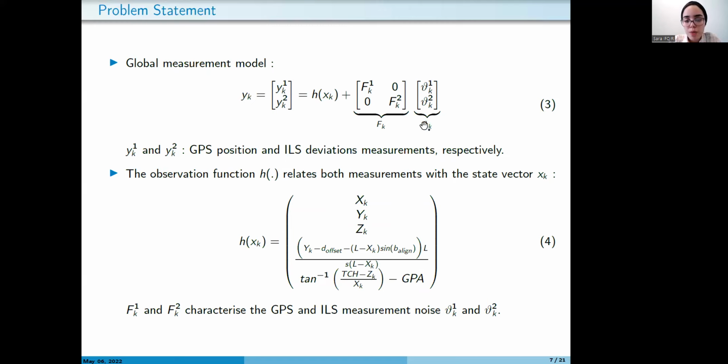Just to mention that, as for the IRS and all the sensors in general, we assume that we have some measurement noises, and this measurement noise is given by var theta k in this case, and the matrices F1 and F2 are time varying as well, and will be calculated later.